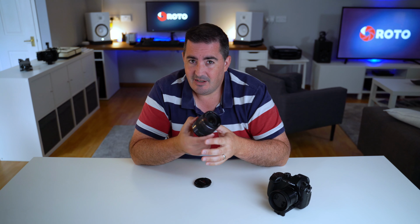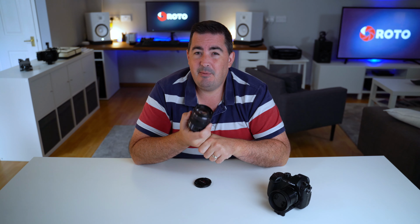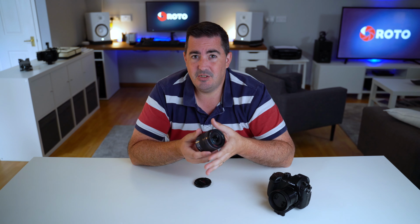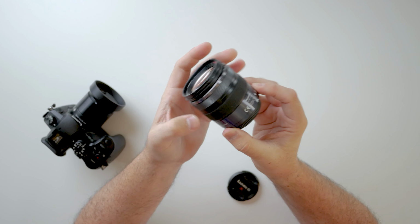Now, you can actually still get this lens, but it's very hard to find any new copies of this lens. They were selling for around £700, about $800 in the US, and that's what the price you'll pay now for the new Mark II. So when you can get this used for about £350 or about $400 in the US, compared to $800 for the new one, or £700 in the UK for the new Mark II, you've got to ask yourself, is it really worth it? I don't think it is.